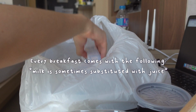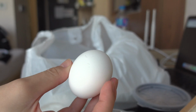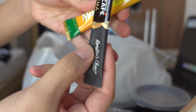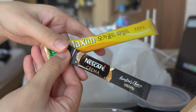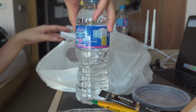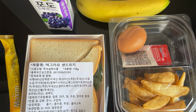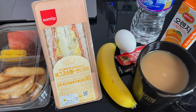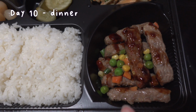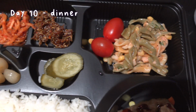So as you can see, they provide quite a bit of food actually with their breakfast. There's always a sandwich of some sort, fruit, hard-boiled eggs, and juice. I don't always eat everything that's provided because it's just a lot, and I actually don't eat breakfast every day normally. So I like to keep the sandwich aside just in case I don't like the main meal that is provided in lunch. And moving on to the lunch and dinner foods, they always provide a protein of some sort, rice, some side dishes, and a salad.